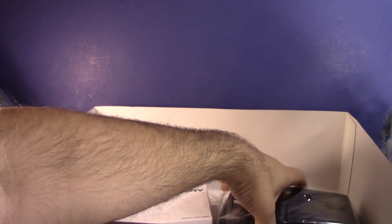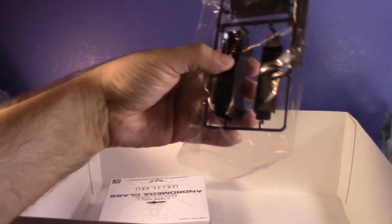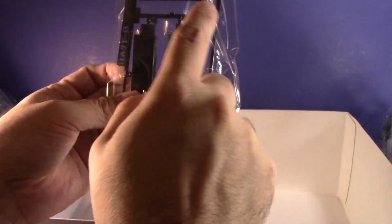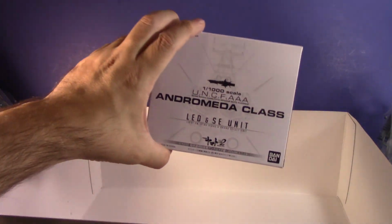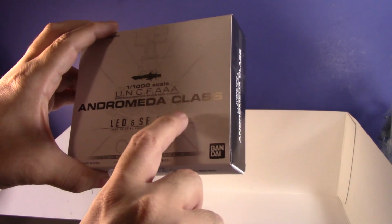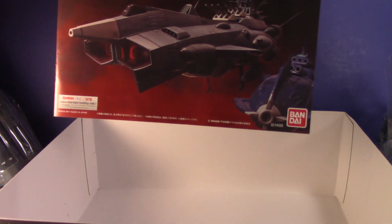Now then, here's the box. Some stuff here as well. I guess this is the support stand. This is the support stand. And then we have the LED, and SE stands for Sound Effects Unit. Cool. This is really nice. Very professional. And then we have the manual.